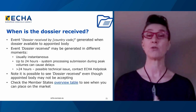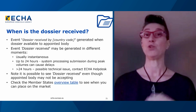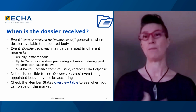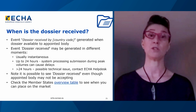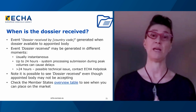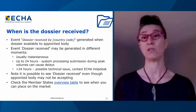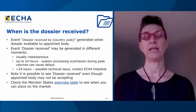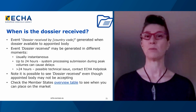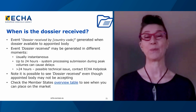And this could be because there has been a delay due to a peak number of submissions going through at that time. Now, if it is longer than 24 hours, it could be a possible technical issue. And in this case, you can contact ECHA. One thing to mention here really is that if you do notice some sort of a delay, please do not resubmit the dossier.